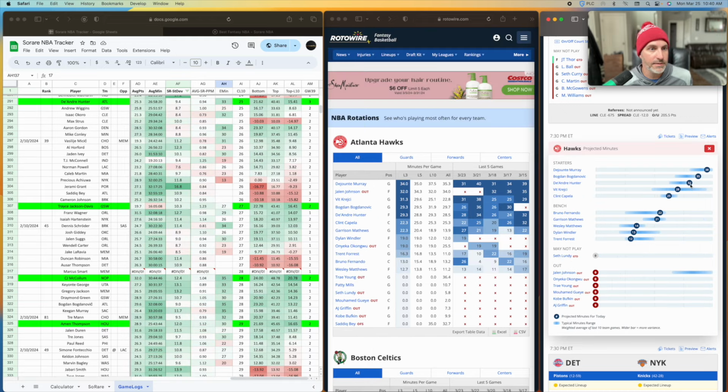DeAndre Hunter in Atlanta, he's overplaying his season average for minutes, so he's getting about 32 right now. I've got him at 33. I think there's a good chance he plays even more.